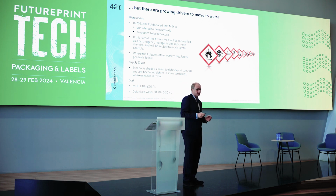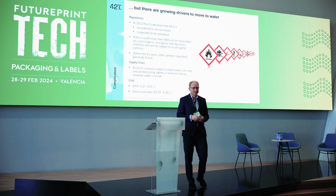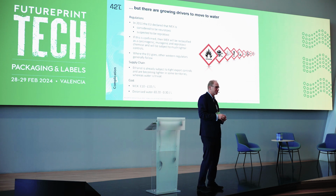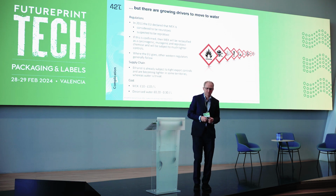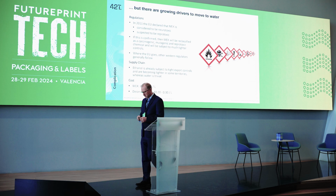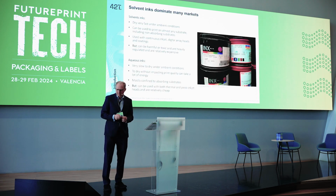But the other thing is that other solvents you may often use, like ethanol, face quite a lot of restraints on exporting and importing. So if your inks contain that, it causes an issue. And then, of course, the one thing that all businesses care about: cost. So there are some huge drivers for the industry taking us towards aqueous-based inks.